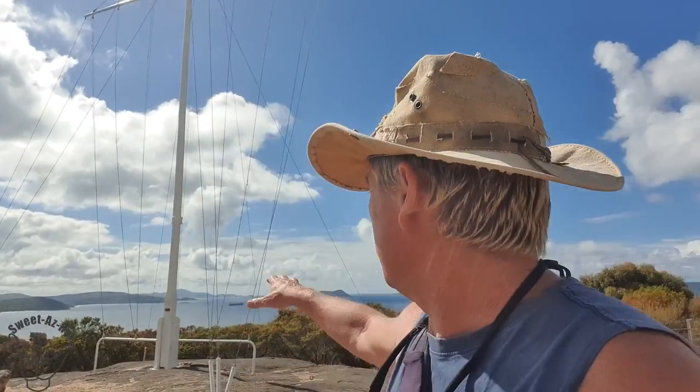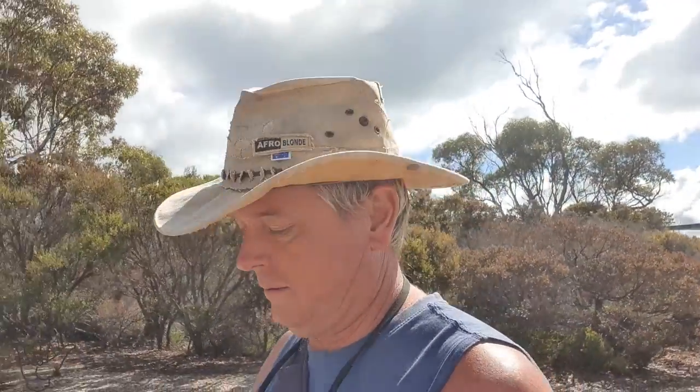A bit of a sombering point there. We're out in the bay here. There's a number of ships all assembled. They took 30,000 in 1914 to war.